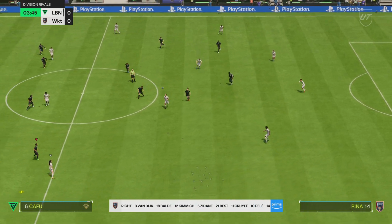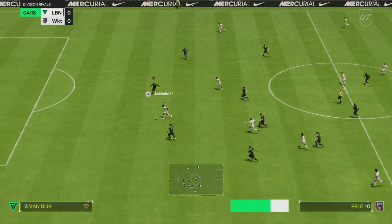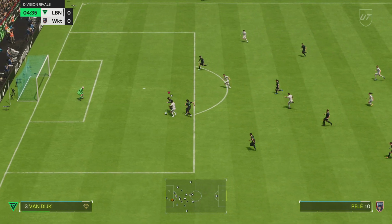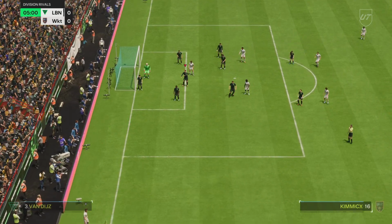This is how the visitors start the game. Yeah, it looks like they've lined up in a 4-4-2, and they do look balanced in this system. You can defend deep, stay compact, bring the opposition forward, then hit them quickly on the counter-attack.